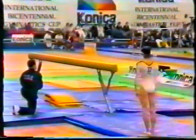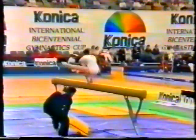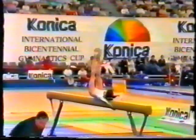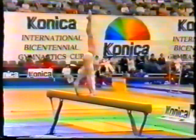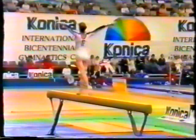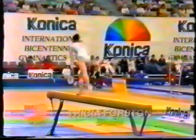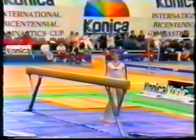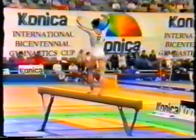Tricia Forston from Houston, who we saw earlier today on the uneven bars, currently in fifth position with 9.55. And Tricia's mounting from the side of the beam. The gymnast can mount from whichever end or side of the beam they prefer, and she mounted with an oblique angle, demonstrated a nice press to handstand and a good flexibility arabesque. Oh dear, what a pity. That was again a flick-flack, and she's lost her balance and will lose 0.5 for that fall.